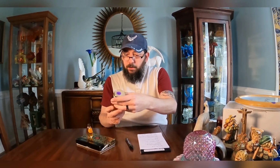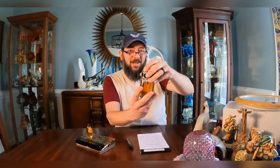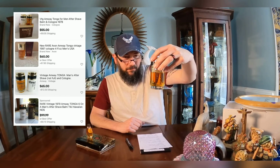And Kelly picked up some of these vintage colognes. This one looks like it's probably used, so we'll probably end up selling it as a vintage bottle. This one's called Tonga for Men from Amway. I don't know if anybody remembers Amway. I remember Amway, I just don't remember exactly what they were known for. I believe it was kind of like an Avon thing. But we could probably get for this vintage cologne bottle around $20. This is about 4 ounces, maybe 80% still left in it.